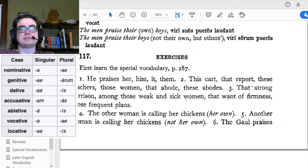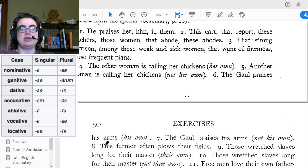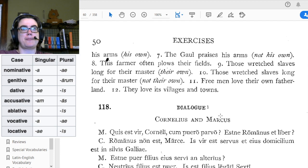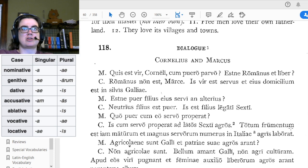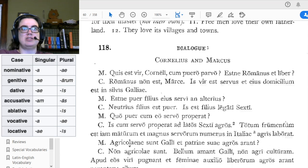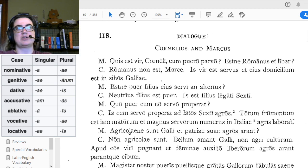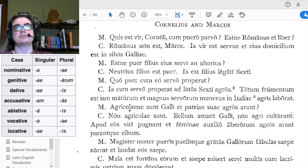All right. I'm not doing the English to Latin. You should. If you're doing this to become an expert in Latin, you should definitely do the English to Latin. That is going to be your best way to know that you know what you're talking about. For our purposes, we're just going to look at Cornelius and Marcus. Ooh, and then we can do verbs after we do this. That'll be so exciting, everybody. All right, Cornelius and Marcus, what are you saying?